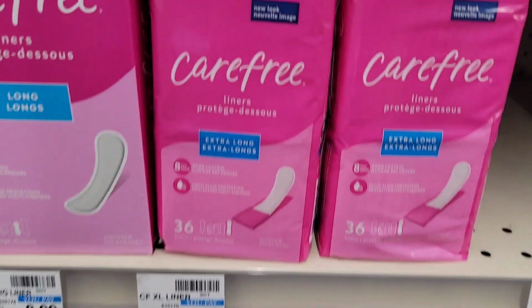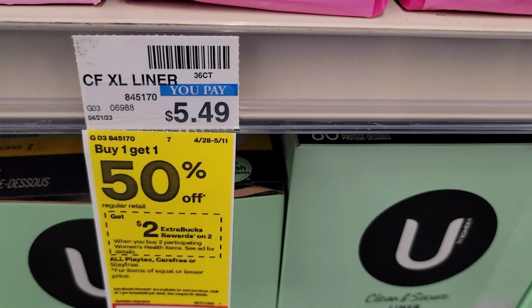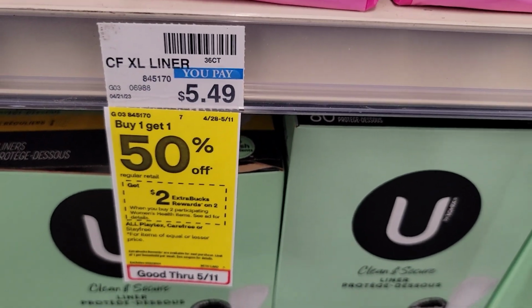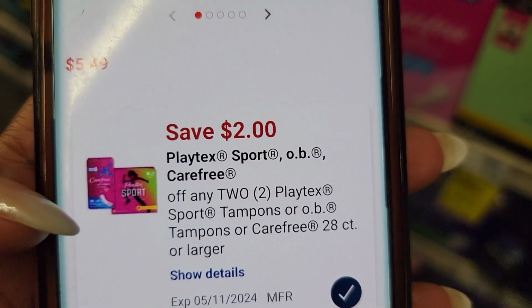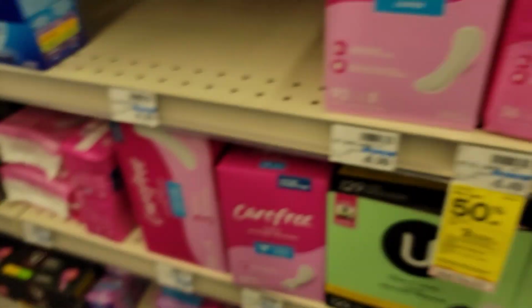So let's go shop. First product is going to be Carefree Panty Liners. When you buy one, get one 50% off, you get a $2 extra buck when you buy two. We have a $2 off coupon when you buy the Carefree liners, so the first one is $5.49. Your second one is going to be $2.74. You're going to use that $2 off coupon I just showed you, roll the $2 extra buck that you got from last week, so your grand total is going to be $4.23. But because you're getting back that $2 extra buck for your next transaction, it's actually going to be $2.73.